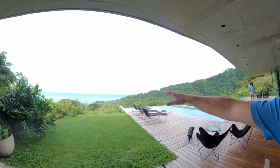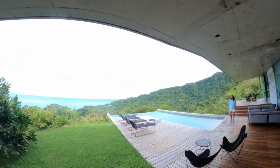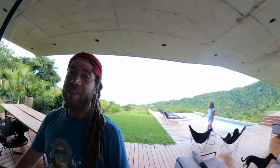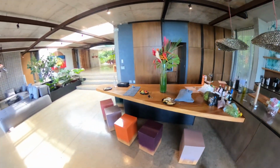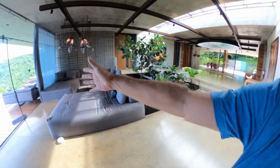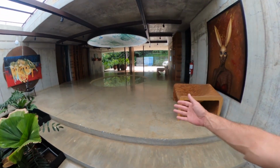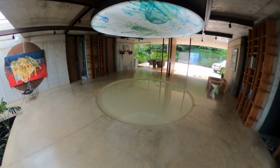So obviously we have the beautiful infinity pool here, beautiful view. My man out here, we're working. He just got the drone in the air. He's doing some work. This is a beautiful kitchen, a little bit of a mess. We did some cooking yesterday. This lounge is just so chill. Plants in the house, and then look at this. There's a pool in the middle of the living room, I guess.